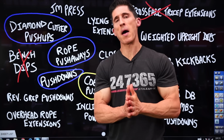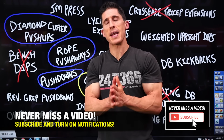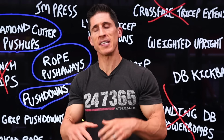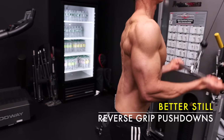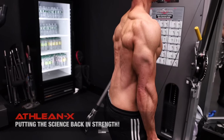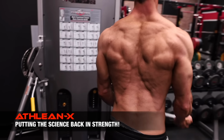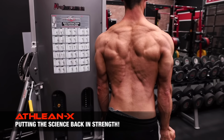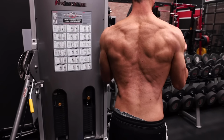And so while we're talking about improvements of exercises, making them better exercises, let's move on to that next version of the tricep pushdown, and it's the reverse grip pushdown, because we're talking about a better exercise. Why? Even though you have to use potentially a little less weight here, the end effect of what's happening with the triceps is going to increase the effectiveness of the exercise. And that's because what the reverse grip provides us is a better ability to get activation of the long head of the triceps once again.